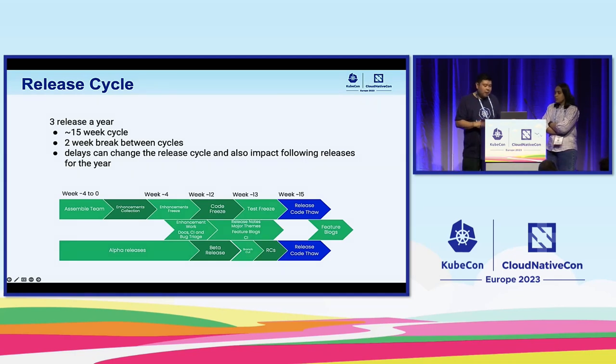After the branch cut with test freeze, we do start doing release candidates. So we do release candidates for the last few weeks. Then come the actual release dates, where we also do code thaw. The release dates align with the finalization of the release cycle, except for the comms team. We'll talk about that in a little bit, because the feature blogs will be published after the release. So there's one team whose work continues a few weeks after the release.